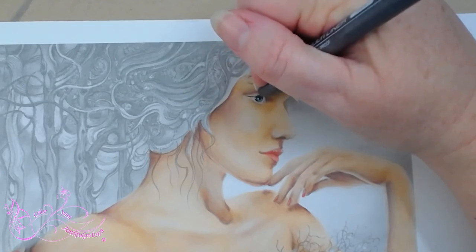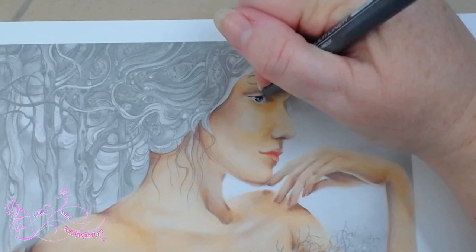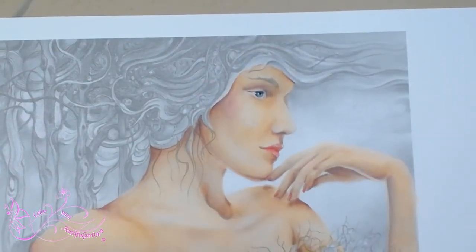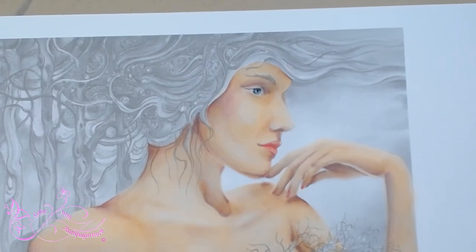I think that Copic multi-liner is a little bit too small. Let me find a larger sized one. Let's go with 0.3. A little bit bigger.